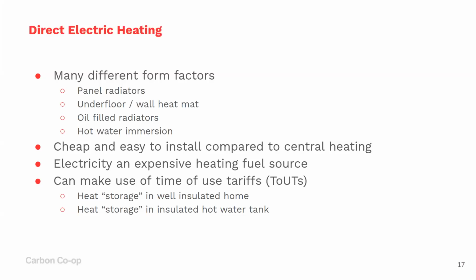It is expensive as a fuel source. Gas costs 3 pence a unit. Electricity costs perhaps 12, 14, 16 pence a unit, depending on where you are in the country. There are things you can do about this. You can use time of use tariffs. If you can store it, or if you have low demand, you can often synchronize when you want to use it. If you have a well-insulated house, then you can choose when you want to use that heat.